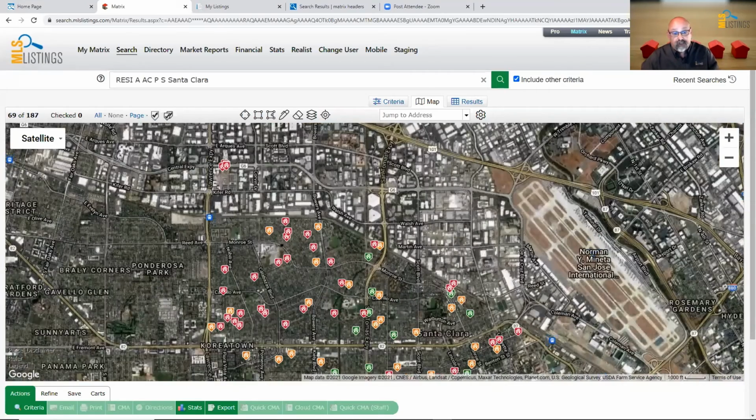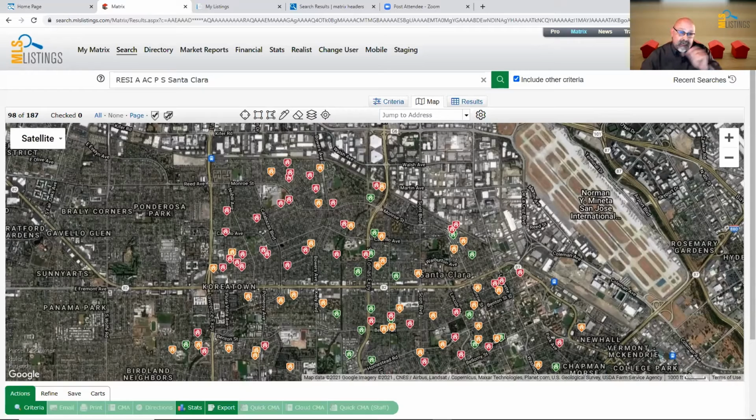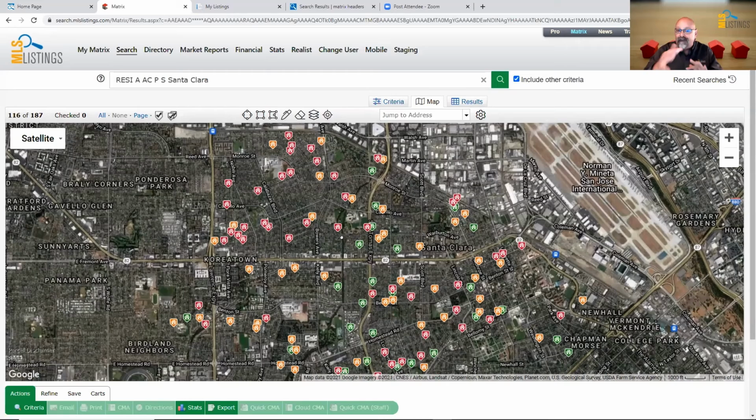Red homes, those are the solds, last 30 days. Orange homes, those are the pendings and the contingents, okay? And the green homes, of course, are the actives, okay? What I'm looking for is that each of these, especially the red homes, but orange homes and red homes, that's consumer activity. They're involved. They're participating in the transaction right now. The green home, that's the listing agent's activity, right? They're the ones that are getting that listing started.